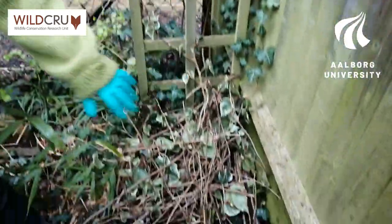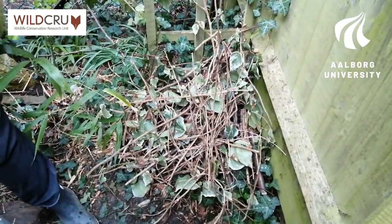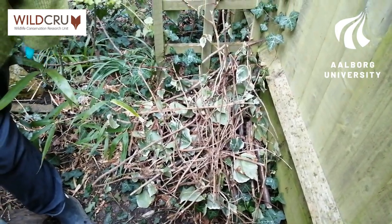You can also build natural nest sites for hedgehogs by making piles of garden waste, for example, like I've done here in the corner. Again, make sure the nest site is situated in a quiet corner of the garden so the hedgehog is not disturbed. So I've basically just taken garden waste and placed it in a pile here for the hedgehogs to redecorate when they move into the nest.